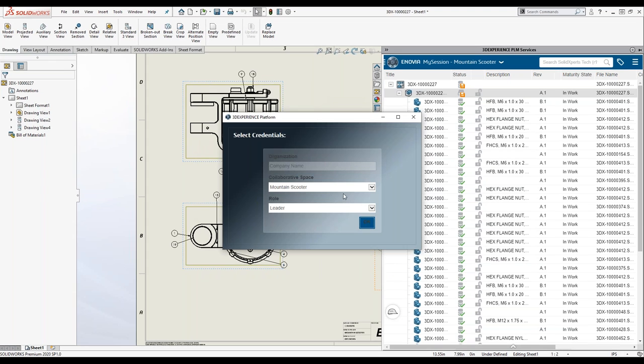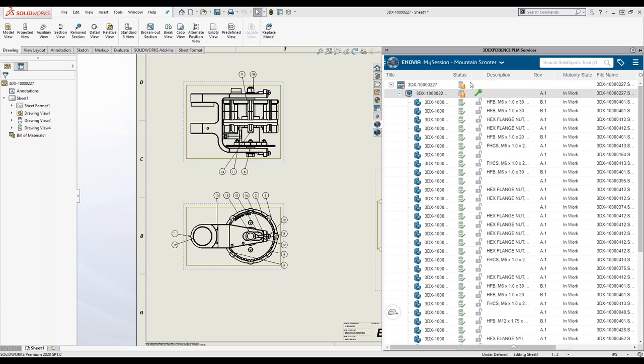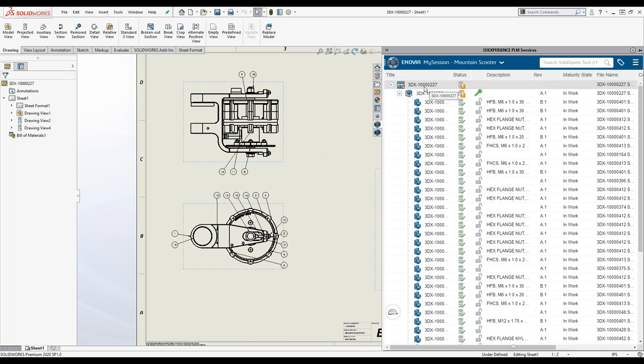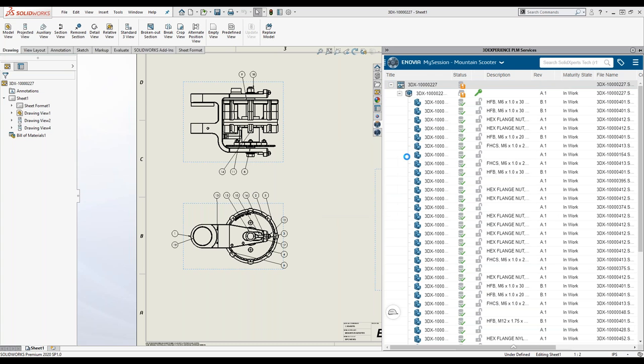This is the first time I'm using the app today, so it's gonna ask me to log in. I'm using my monitor, Scooter. Of course, my collaborative space, that's where my files are stored in order to collaborate. And we're gonna go ahead and check out our files. And we notice this one's not in there, so we'll save that file for the first time. Because if I try and reserve it, notice that it's not saved into the platform yet. So we'll save this initial file into the 3D Experience platform.